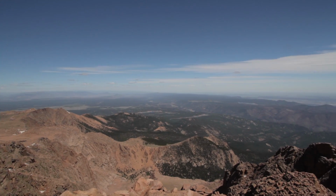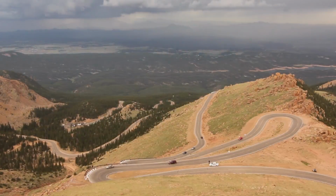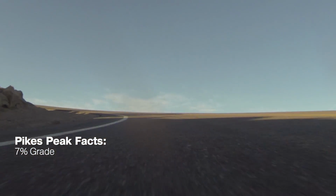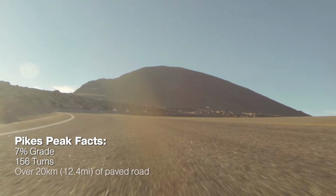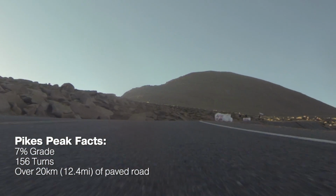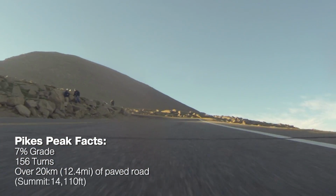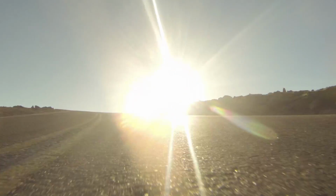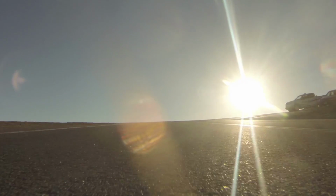Pikes Peak Hill Climb this year consists of a full tarmac drive all the way up to the top of the hill at a roughly 7% grade. It covers 156 turns, over 20 kilometers of driving going straight uphill. And it's known as one of the most challenging courses in North America. Made much more challenging by the fact that the weather conditions change basically every 2 minutes.